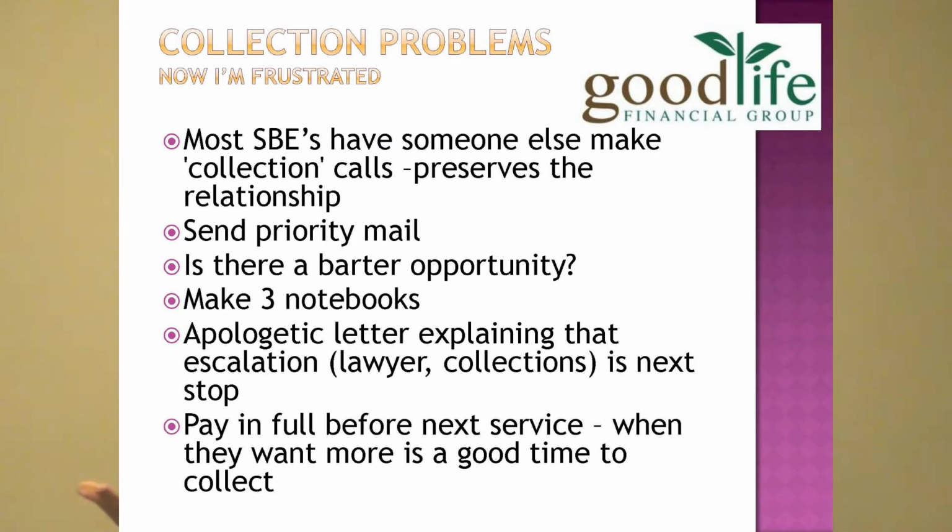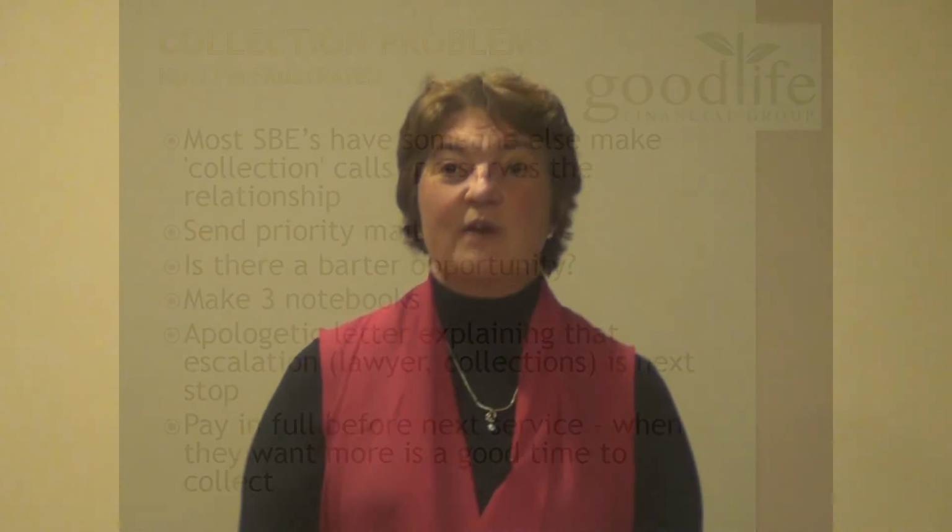If you're really out of money and it's really a problem, is there some kind of barter opportunity? And then there's the one I call the make 3 notebooks. One time when I had my company, I had a client that owed me $125,000 and didn't want to pay and was questioning the bills. So I made 3 notebooks of all of the parts that we did on our project, who authorized them, all of the emails that were sent, all of the status reports that were done, and the draft documents that were done.